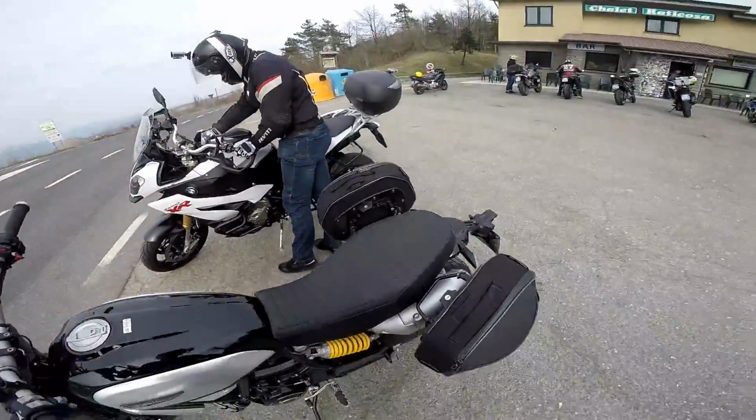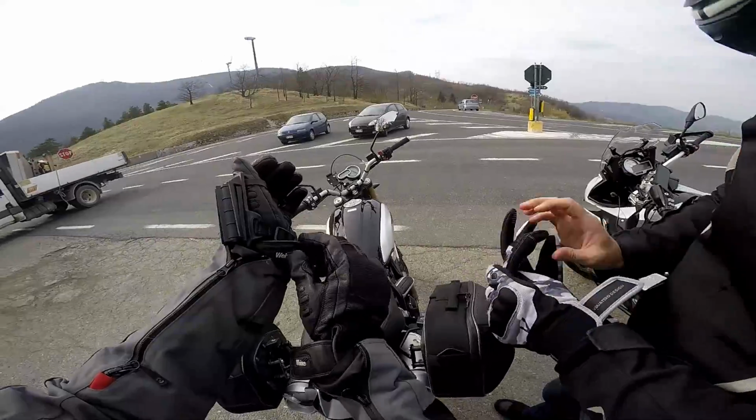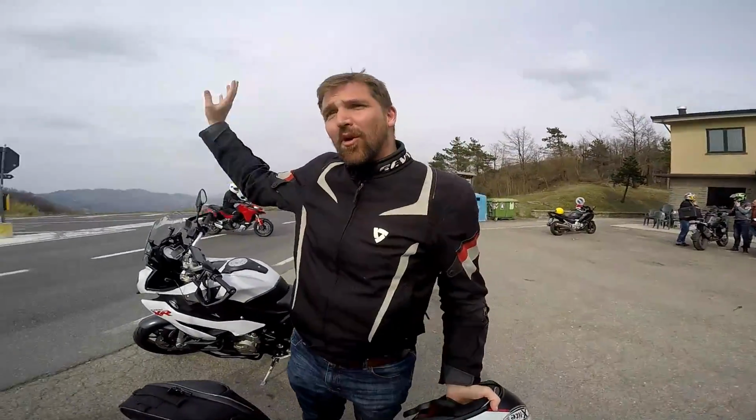Oh, photo stop. Woo! Fabulous, isn't it? Lovely road. This is the Chalet Raticosa. This is the point. People from Bologna and the people from Florence meet here at the weekend.